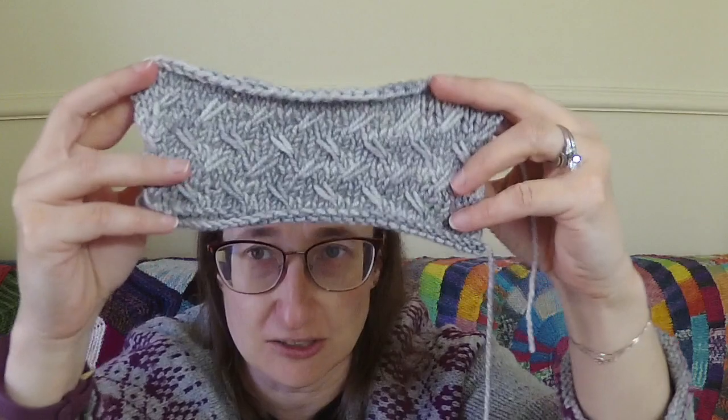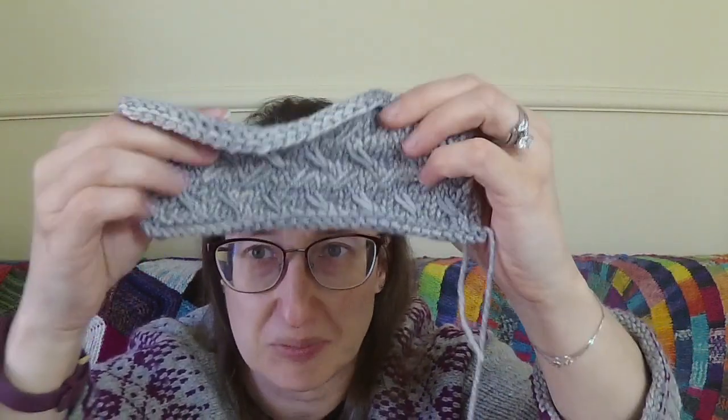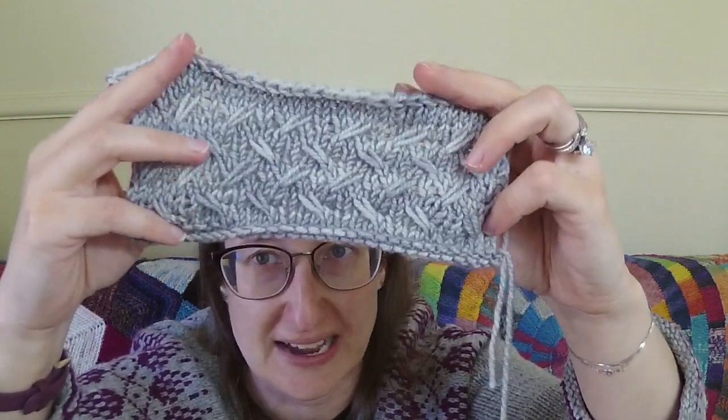So this is my tiny little swatch that I did. Yes, it's not 4x4 or 6x6, but this is my tiny little swatch. I got the measurements I needed, and I cast on. And so last night I did the first 16 rows, and got myself started.